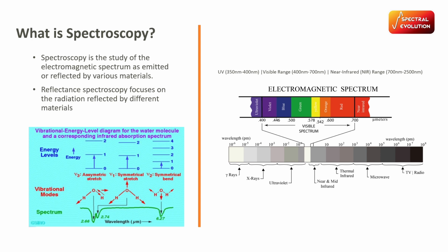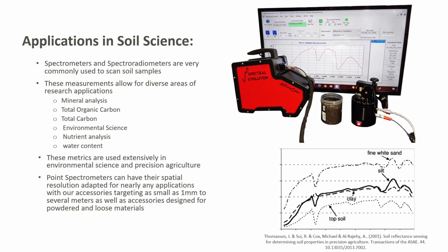A spectrometer reads this radiation, and with a radiometric calibration, which would be the remote sensing series of spectroradiometers, it can also measure the energy across the electromagnetic spectrum, as opposed to just a ratio of detector counts. Reflectance spectroscopy focuses on the radiation reflected off of a material. So you understand the energy before it hits a material, which would be your reference panel, and then you measure after it's reflected off that material, and the ratio would be the effect of that material and characteristic of the material. So what are the applications for spectroscopy in soil science?